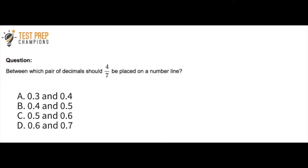So the first question says, between which pair of decimals should 4/7 be placed on a number line? And I'd like you to try this question first without a calculator, and then you're welcome to use a calculator if you get stuck. And then we'll go over it. So I'd like you to pause the video, give it a try, and then we'll go over it.